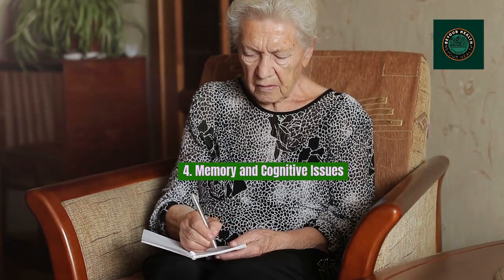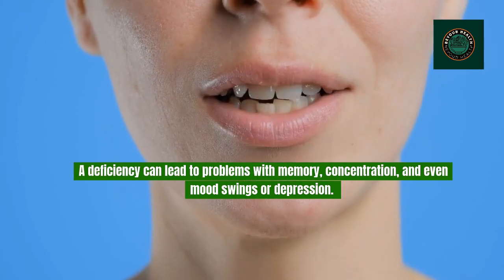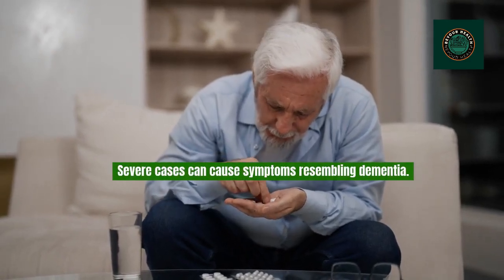4. Memory and cognitive issues. Vitamin B12 is critical for brain health. A deficiency can lead to problems with memory, concentration, and even mood swings or depression. Severe cases can cause symptoms resembling dementia.